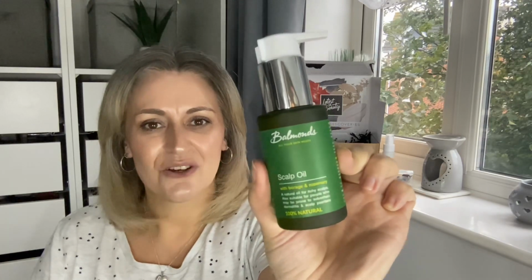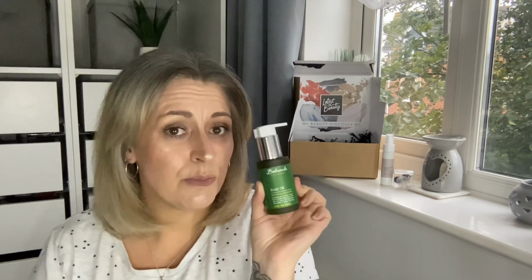Third item I have chosen is this. So this is by the brand Balmonds, and it's All Your Skin Needs, and it is a scalp oil. Let's have a look. With borage and rosemary, a natural oil for itchy scalps. That sounds cool. So how do you use it? Apply directly to your scalp and massage in gently. Use as often as required. Best used at night times. After applying the oil, sleep with a soft towel on your pillow to avoid staining. In the morning, wash the hair with any shampoo and conditioner.